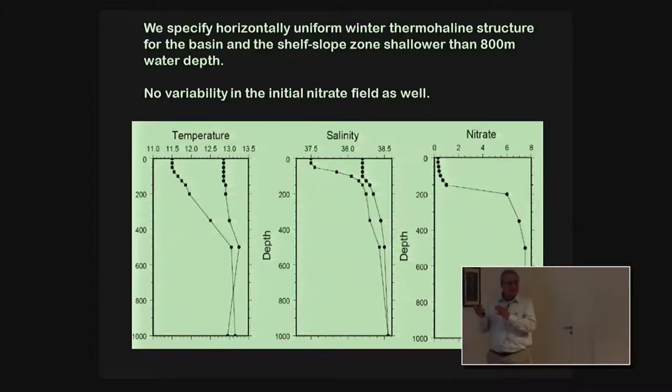The important thing here is we initialize the entire system with two kinds of profiles. One is for the deep part, one profile, so we don't introduce any special variability in the system. And we also introduce another profile for the entire coastal zone, the shallow zone, the shelf and slope zone. So we don't introduce any initial field, so that we know that whatever comes as variability comes from our own dynamics, nothing from the initial conditions.